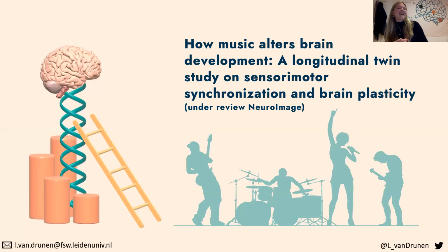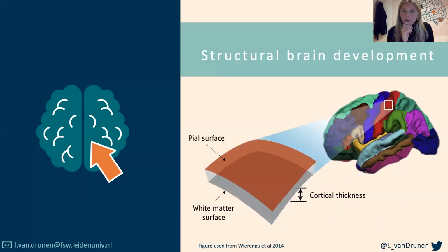Yes, we use the longitudinal twin study and sensorimotor synchronization as musical performance. Before we start, I would like to give you a short summary of the structural brain measures.